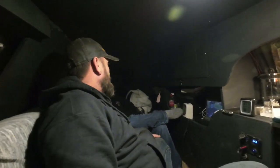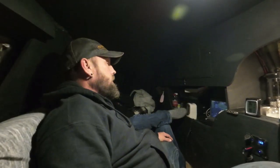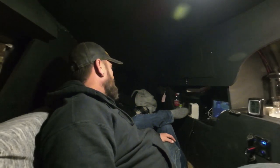Well, we are set up for the evening. We got it closed down. Nothing but the pilot light on the Mr. Buddy. And we do have a carbon monoxide detector in here. And the vent hood, if you see my other video, has constant holes in it, so the heat does pull through. It's currently 70 degrees in here, and I have no idea how cold it is outside, but I'm sure it got colder.